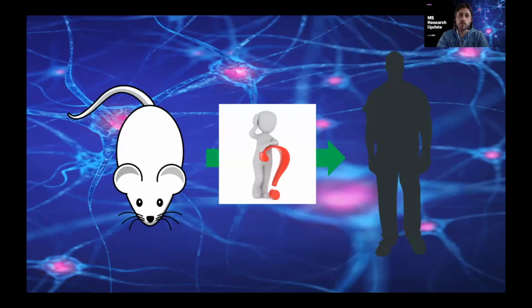Obviously, one question that we always have to ask in these sort of studies is, will this translate between an animal model of multiple sclerosis into seeing the same sort of findings if we looked in terms of people living with multiple sclerosis? And at the moment, we don't have the answer to that. But it's interesting to see how a really common symptom of multiple sclerosis may actually be maybe influencing the disease process as well.